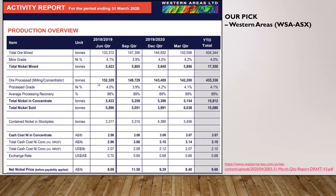Okay, but in terms of processing, slightly below last year in tons, and cash cost slightly up from $2.96, that's Australian dollars per pound, it's gone up to 3. But remember that the nickel price has gone up quite a bit as well for the September quarter, December quarter. Anyway, you can see here that the total for the year is $9.68, when a year before it was $8.09. So that's good. People are buying nickel. I guess there is a recovery in the air.